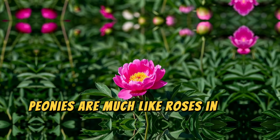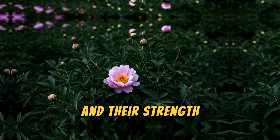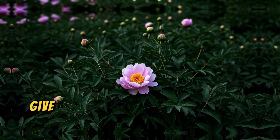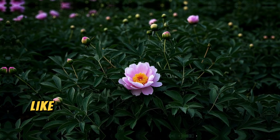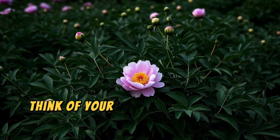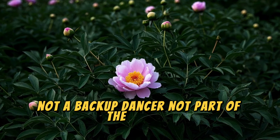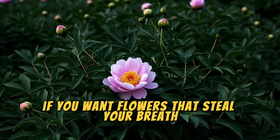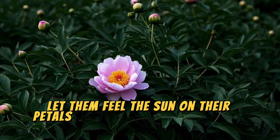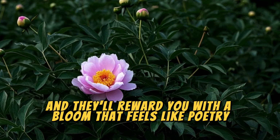Peonies are much like roses in that way. Crowding them with other hungry plants steals their airflow and their strength. Too close to competing roots, and your peony will fall silent. Give them breathing room, and they'll respond with buds like tightly wrapped secrets, ready to unfurl into silk. Think of your peony as the main act in your garden orchestra, not a backup dancer, not part of the chorus. If you want flowers that steal your breath, give them the room and light to shine. Let them feel the sun on their petals and the wind at their stems, and they'll reward you with a bloom that feels like poetry.